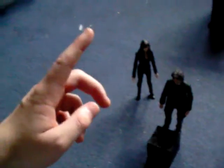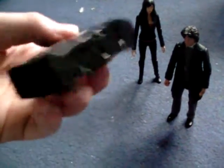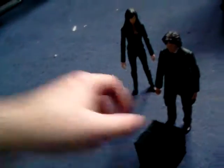But what's really weird is, if you were curious what the hell this is, it's actually just my infinity cube. It's a sensory thing, and I just thought it would be so cool to randomly have in the episode of sorts.